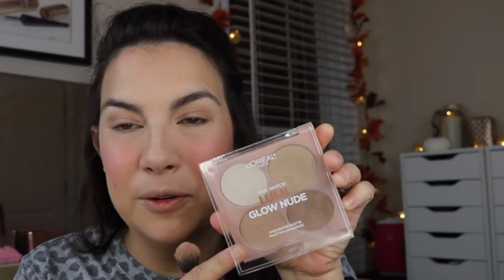Next up, a little bit of highlight. We're using the Lumi Glow Nude palette. And which shade will we use? Let's go for the most light and bright. Just right up here. I love these highlighters because they are just the epitome of brightening. They're not necessarily the most shimmery, but they do the most for your skin in terms of just lifting it up and making it brighter.